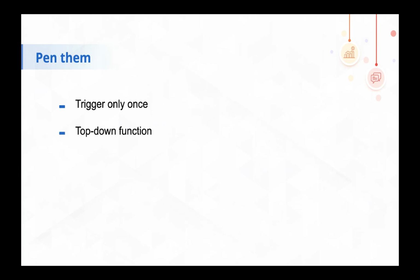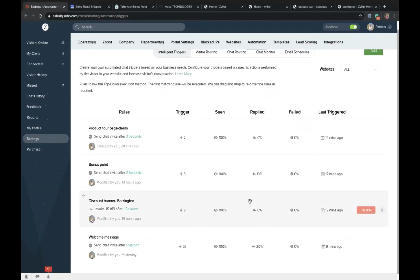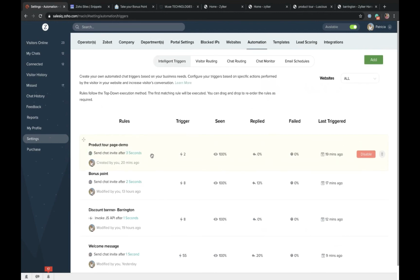The second key point to be kept in mind is if a customer matches any of the two rules that you set, the rule on the top will be executed. So what I'm trying to convey here is that this is the list of rules that I've created in Sales IQ, in the triggers. If I have a customer who matches the rule product tour and the bonus point rule, the product tour page demo will be executed for him and not the bonus point, right? So anything on the top will be given first priority. But if you want to change the order, you can just drag and drop, and you can change the order accordingly.